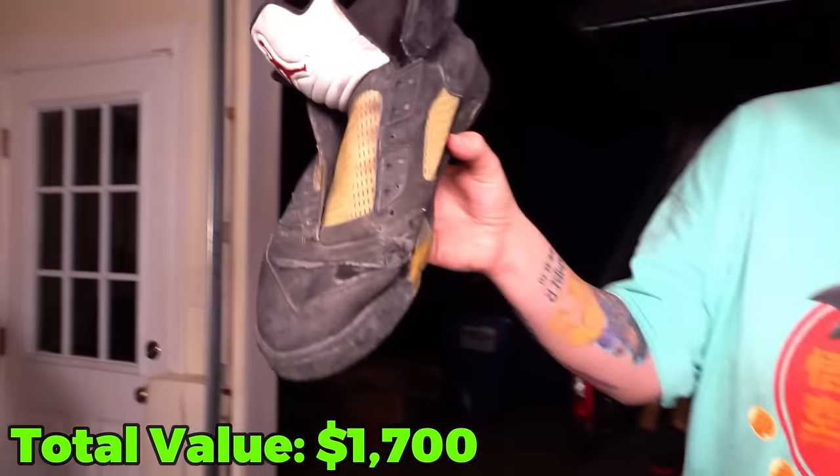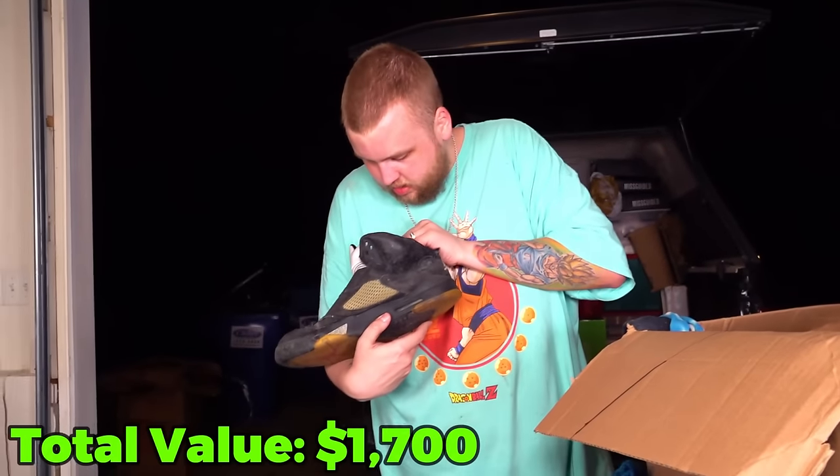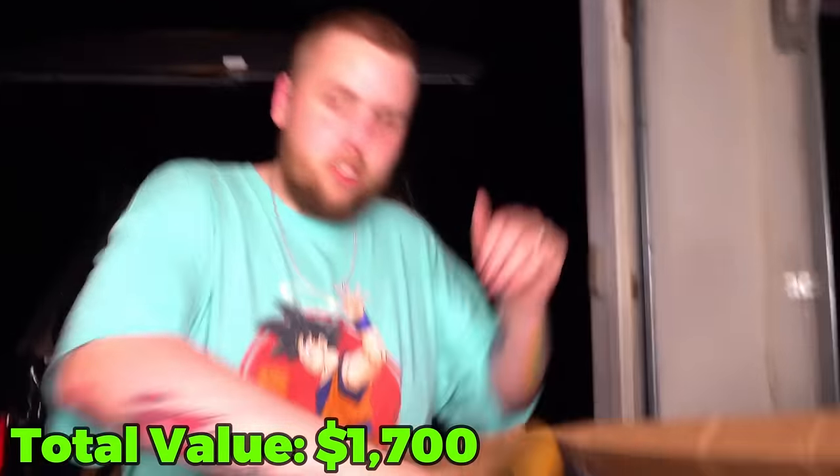Look at that. Those look like the ones you had. I know, yours had a little more red on it. I bet you they're gonna be 15s too. The size is so beat up, you can't even read it. That would probably be my size. It'd be my luck. It'd be a shoe I like in my size, but so beat up, it's unwearable.